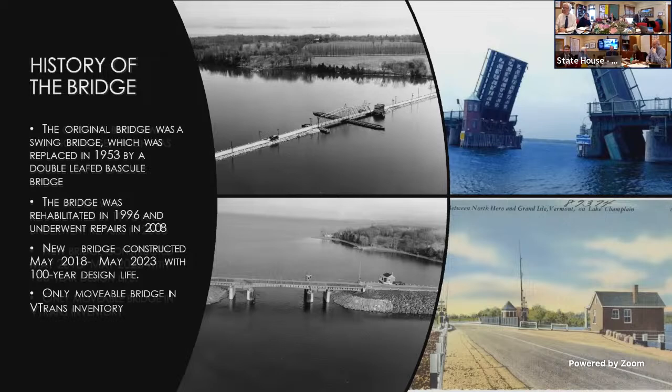It's the only movable bridge in VTrans inventory, which is kind of lucky for us because obviously we need tenders and all kinds of maintenance for this new bridge. The old one was a little more simplified. This new one has all kinds of controls, control rooms and hydraulics that weren't in the old one. It's a lot more sophisticated and has a 100-year life expectancy compared to just over 50 years for the one that was just replaced.